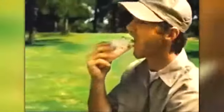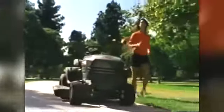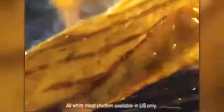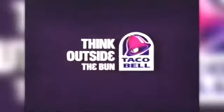Taco Bell's new Ranchero Chicken Soft Tacos, bursting with so much great taste, you'll be floored by flavor. Make way for the big taste of the Ranchero Chicken Soft Taco. We pack it with our new marinated grilled all-white meat chicken. Then take things up a notch with freshly prepared fiesta salsa and a splash of zesty avocado ranch sauce. Whoa! For a burst of fresh flavor, think outside the bun.